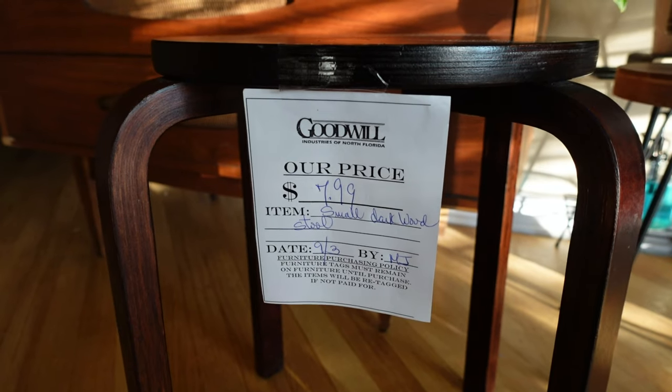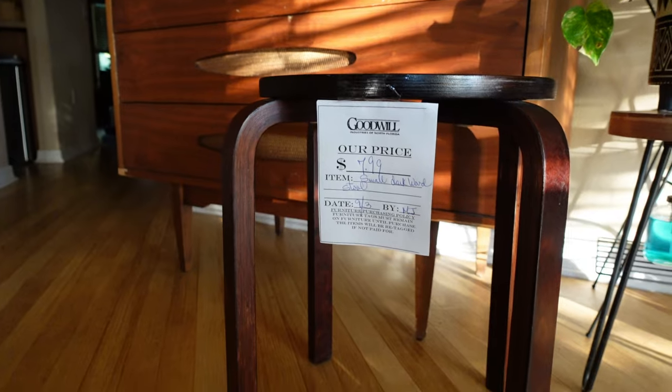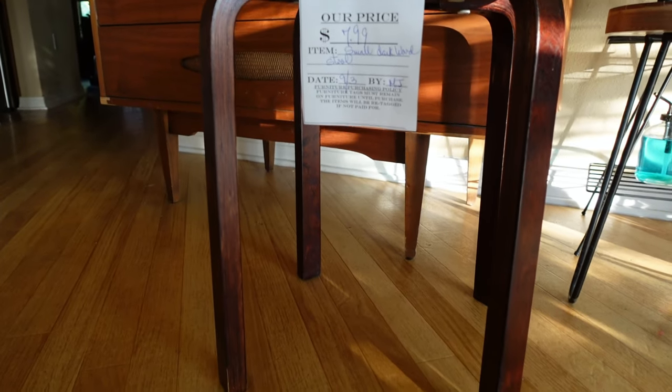And the last item that I picked up from the Goodwill is this little small wooden stool. I thought it would be perfect to sit a plant on. So I'm gonna give the stool a mini makeover and just make it so that it fits in with the rest of my home decor. But I'm super excited to have it.